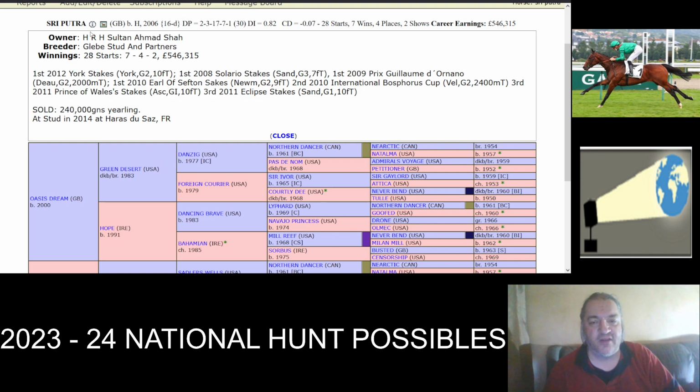also won the Group 3 Solario Stakes. He also won the Group 2 Guillaume d'Ornano and the Earl of Sefton. He was also 3rd in 2 Group 2s, the Prince of Wales's Stakes and the Eclipse. Very good horse. Went to stud in 2014. Multiple Group 1 placed, Group 2 and Group 3 winner.